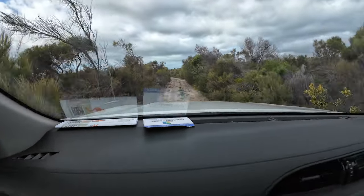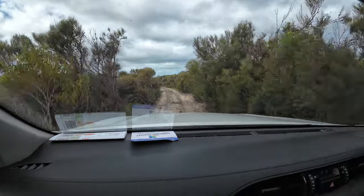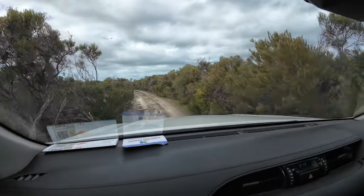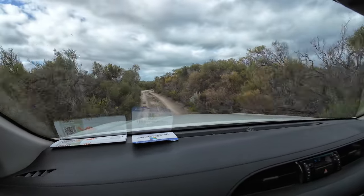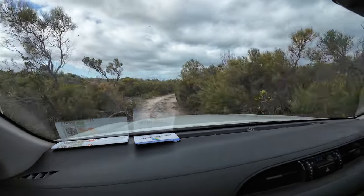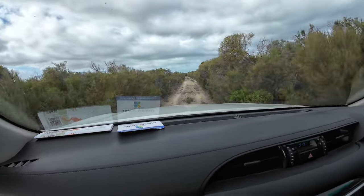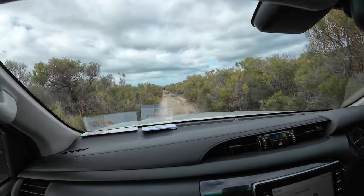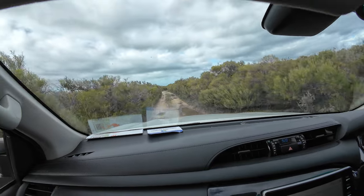Yay. We did speak to the ranger before we came down here, so he said we should be all right for most of it, but if the sand gets soft, drop our tires, and if we see any sand dunes, don't drive up them because the wind's blowing the sand out. We don't want to go up a hill and not be able to get back down. Pretty cool. I would open the windows, but it keeps hitting the trees.